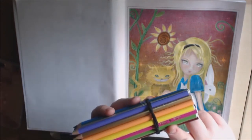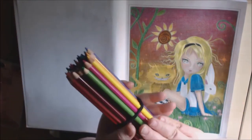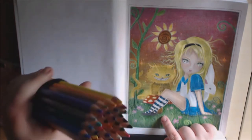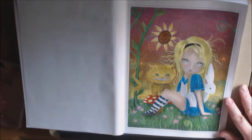These are so bright, they're so colorful, they're creamy. I can't get over how nice these are. I'll be doing a video on these too. I did a swatch, but I'm gonna go over and do a review on them too. Great pencils, very cheap. I just wish they had more colors, to be honest with you.